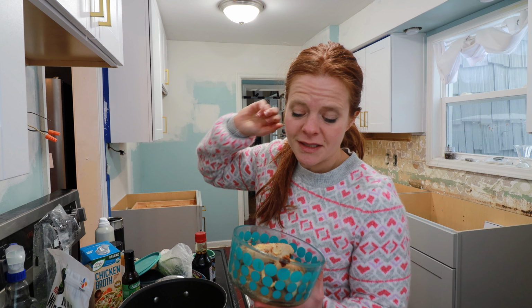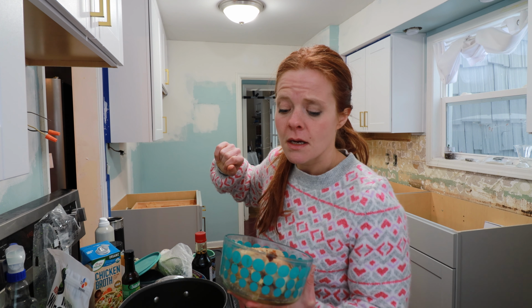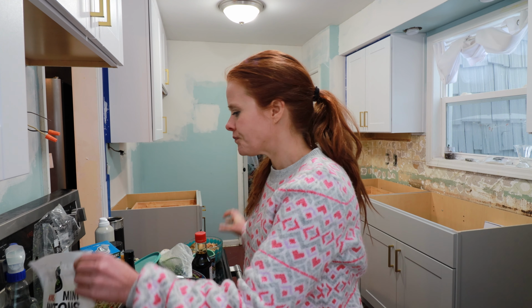These are chicken thighs. I feel like chicken thighs are really high in points. I think it's like 4 points. But if you had chicken breast, that would be 0 points. So we'll wait to put that in.